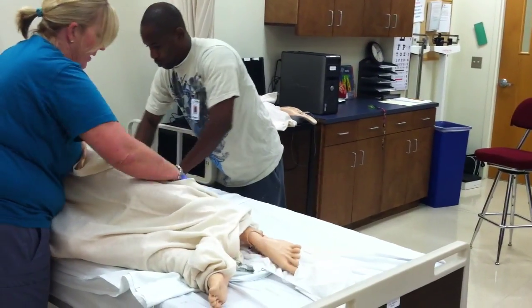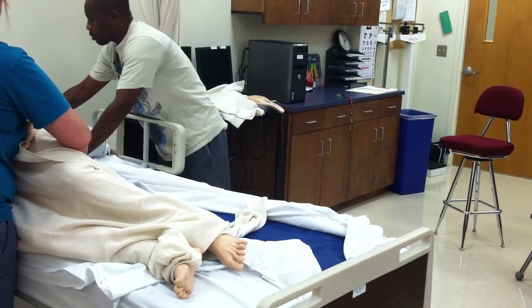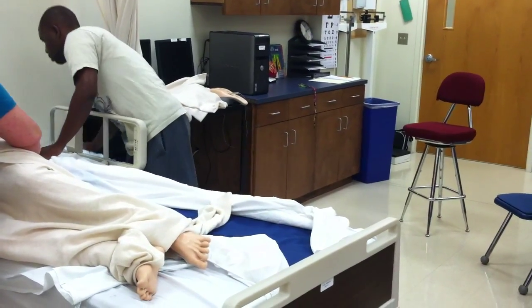I've got you. So we're gonna let you lay back just a moment. You can go ahead and move the pillow out of the way. Just put it right there, it's okay.